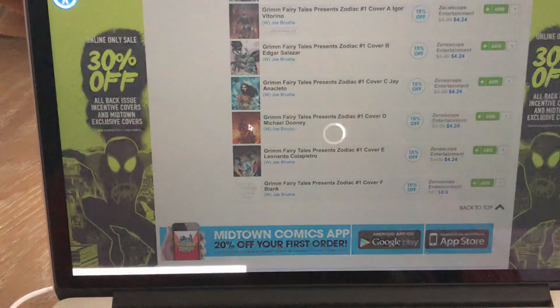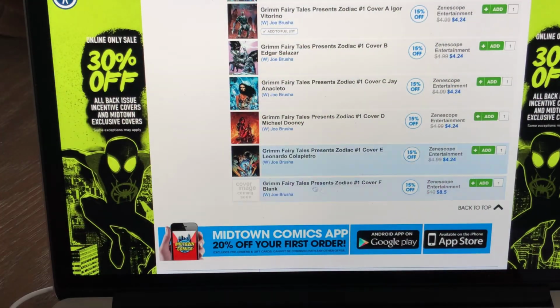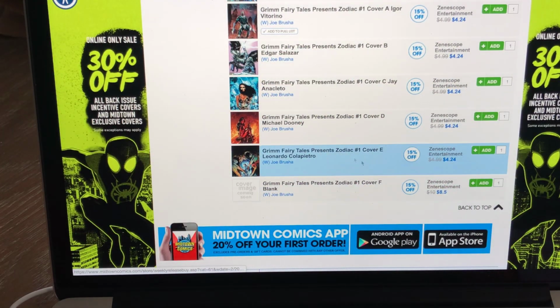And another one, Grim Fair. I think that's a pretty cool cover. That might sell out, for those that are into the hot chick category. So those were the books that I thought were worth looking at. That's kind of all I had.